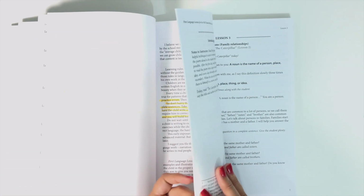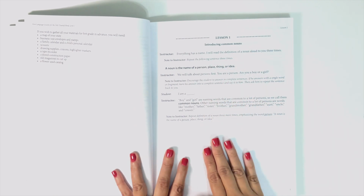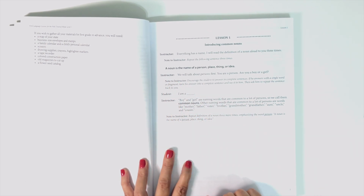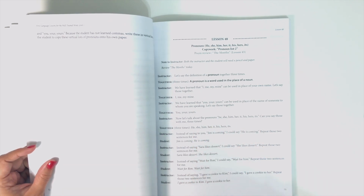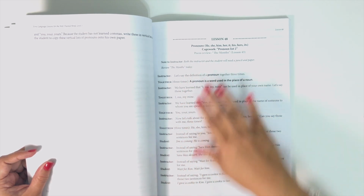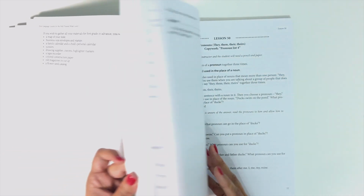Each lesson, I'll turn to lesson 1, has a back and forth conversation between the parent and child, or the instructor and student, as it says here. This one's a very short lesson. They do get longer. For example, here, lesson 48, and we never even got to lesson 48, but you see here that it goes this page and then on to the next. So depending on what's being covered in that lesson, it's shorter or longer.